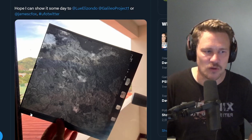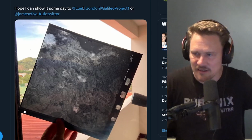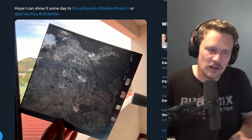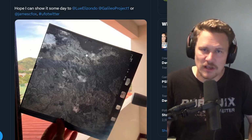I'm old enough to actually remember negatives that would come out of your camera, and they would be more like this size, and I mean, this is huge. And the photo that we looked at earlier is literally just this little crop over here on, well, if you spin it to the right-hand side of the image. So the actual image is much bigger, and we're really just looking at a crop.